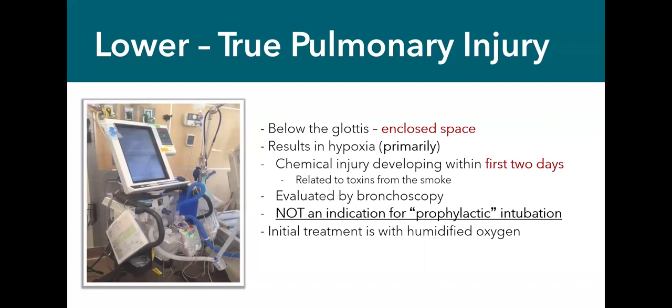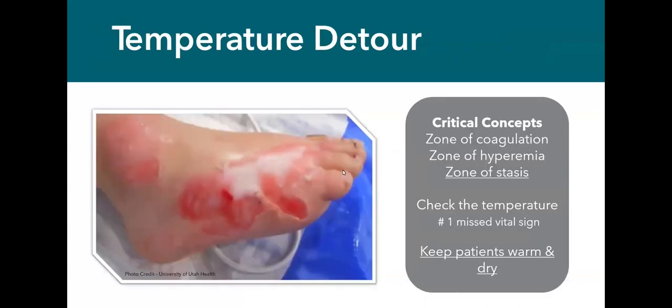So these patients are some of the patients that maybe are transferred early, might be something to think through. But again, remember that even if they have been in a smoke-filled environment and questionably do have a true pulmonary injury, this is not an indication for prophylactic intubation as you think around scarce resources and around ventilator assignment for those patients that would most require them.